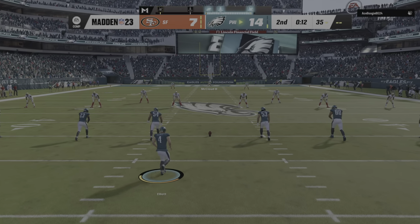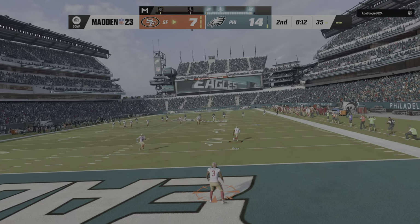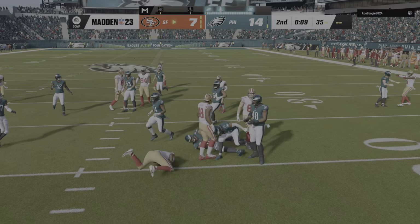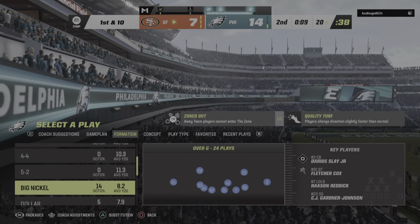So not much time to speak of remaining in this first half as the kick's away. Here's McLeod from his end zone. And that decision to bring it out ends up not being a good one. Costs him about 5 yards as he's tackled at the 20.